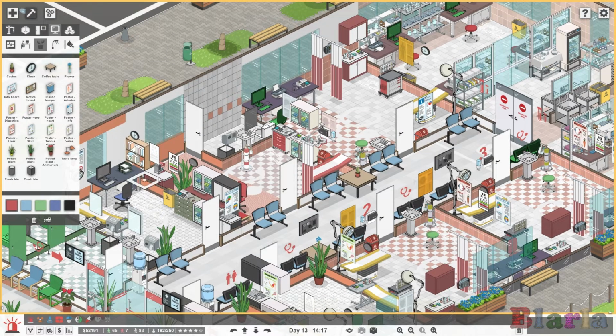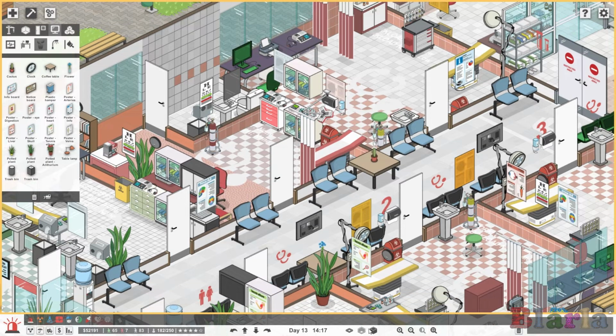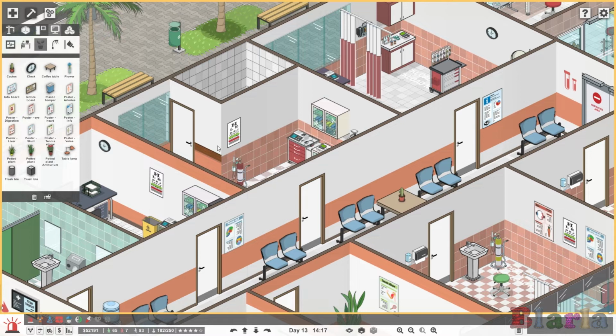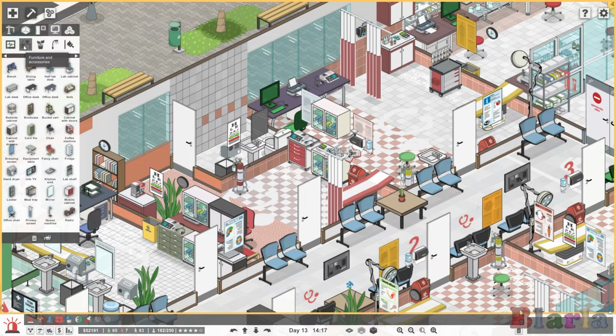So pop these bits into here. There we go. Looking nice, I think. Looking pretty good and useful at the same time. So they can do the toilet thing now. We have a nice little area here. And I'm wondering, do we move these up? No, we don't. I was thinking because we could have a curtain on the other side as well. But apparently, no.